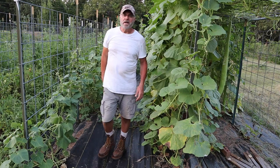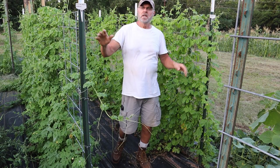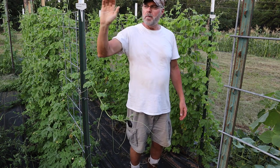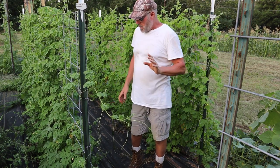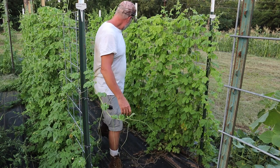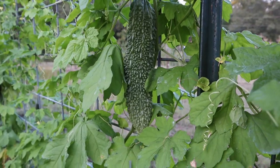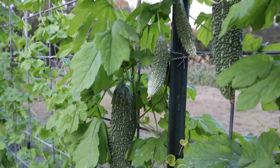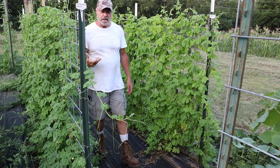So let me show you something else. Okay, I got two varieties of bitter melons here. These are called Abachi, and these are called Genjus. I'll show you some right here. I like bitter melons when they're very ripe and they start to turn yellow. They lose their bitterness, okay?